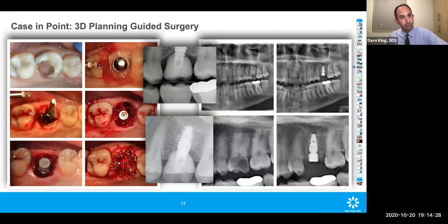So here's this situation. Let me walk you through it. Preclinical right here, non-restorable. Now, could we have tried to push our luck and restore it with a root canal and a crown and a big core buildup? Probably could have tried. Long-term prognosis wasn't very good though. So in this case, I opted to do a guided surgery.